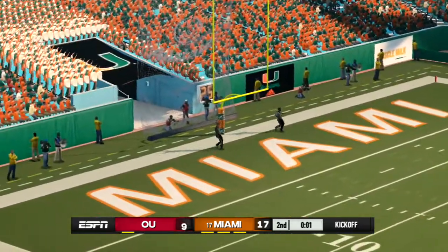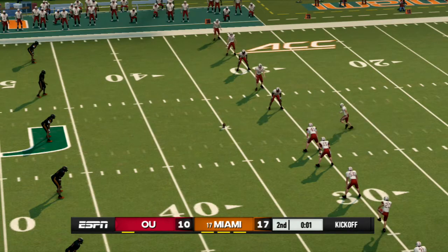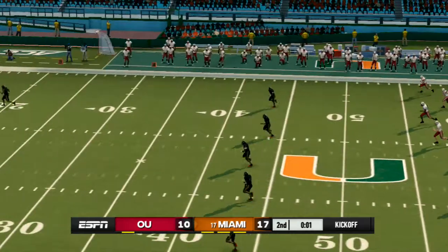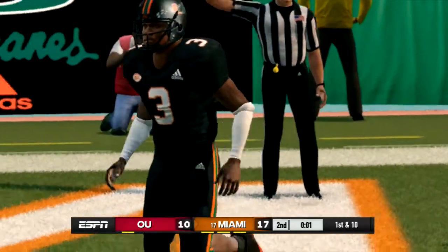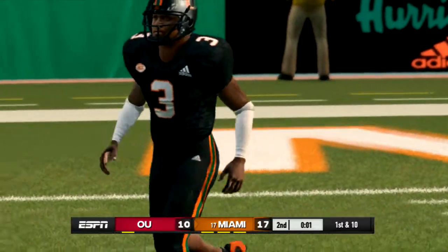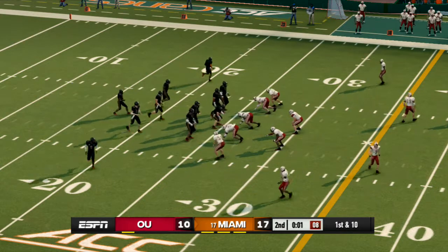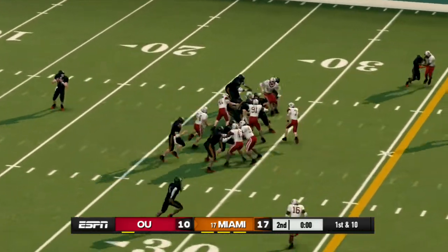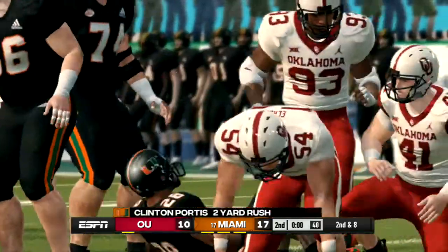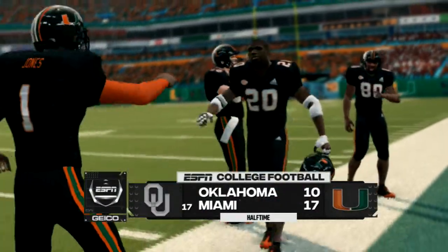The kick is up, and he got it. Oklahoma, the kick. He sends this one deep. This one's going to be down in the end zone for a touchback. They ran the ball very well on their last drive, and it resulted in six. Miami is up by a touchdown. And he's level at the 27. A tight first half of football, and we head to the break. 17-10, Miami.